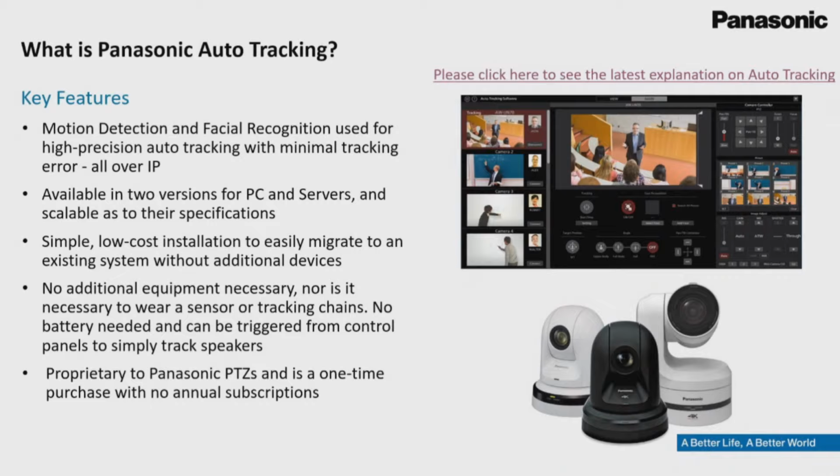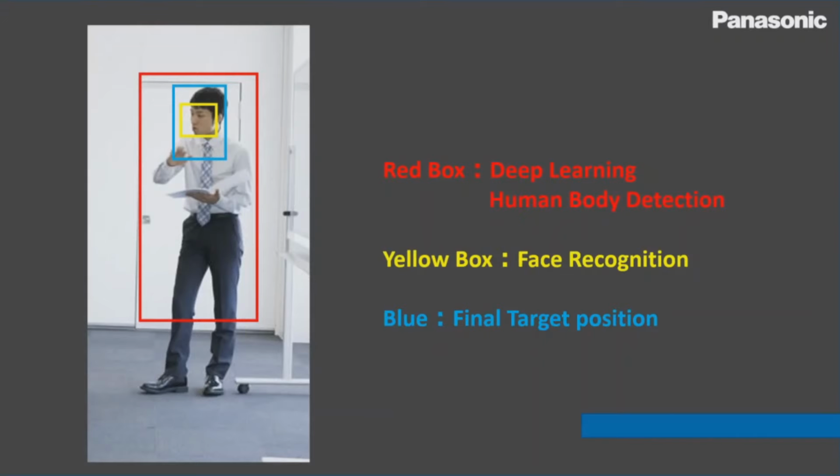And what it does looks a little bit like this. It wouldn't be a Panasonic presentation without a Japanese person somewhere. So we've got a box for the motion detection, which is in red. We've got the facial recognition, which is yellow, and blue is the final target position. So why on earth would you use this in a Flyaway example? Actually, I do a lot of talks about this.